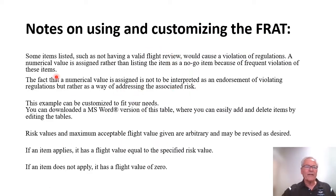And this one in particular, where I got this, the items such as not having a valid flight review would cause a violation of regulations. A numerical value is assigned rather than listing the item as a no-go because of frequent violation of these items. I'm just saying that if you download one here, it's not to be interpreted as an endorsement of violating regulations. But again, these are just all things. You can download a lot of different ones of these, and you can customize them to fit your needs. There's one in MS Word, I think is this one. But if you just typed in FRAT, you can download one. I didn't put a link on here, where you can easily add and delete items by editing the tables.